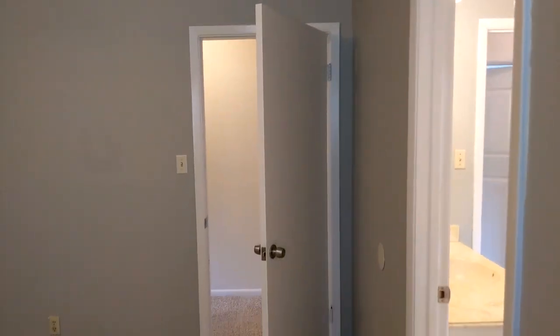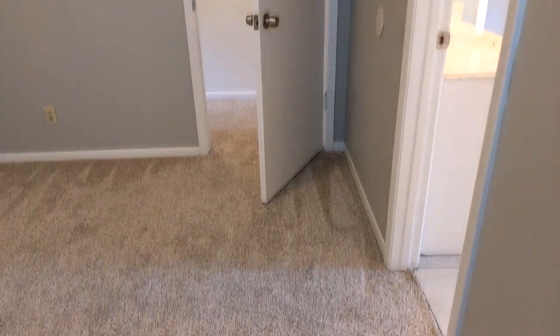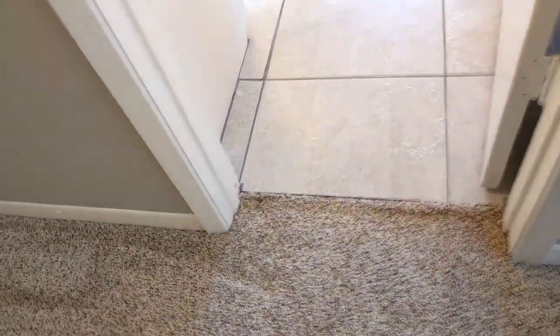And once again, the flooring is not bad. As you can see, though, I was going to comment on that. There's just really no threshold right there between the carpet and the tile. So that would be something you'll have to put down, you have to address. And then another closet, and this one, same thing.